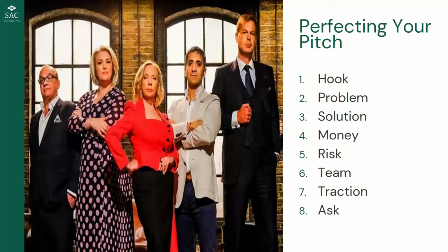So perfecting your pitch. There's usually about 8 parts to a pitch. You can fit these in 60 seconds. You need to start with a hook. You need to attract attention. It can be provocative. It's got to have impact. It could initiate an emotional response, but it demonstrates opinion. Not just any opinion, but a well-founded, market-driven opinion.